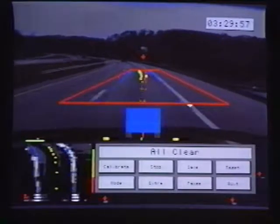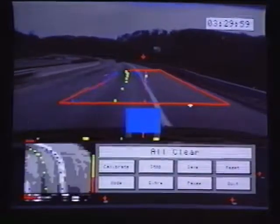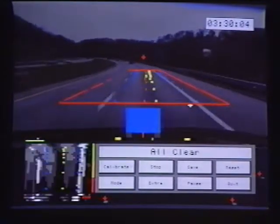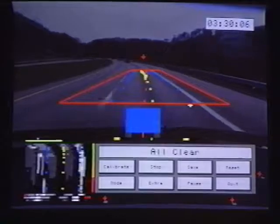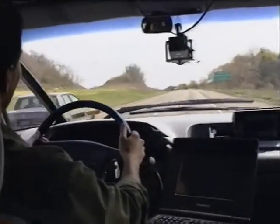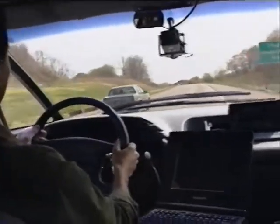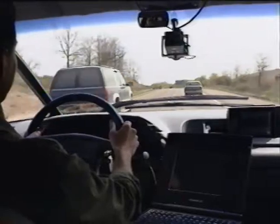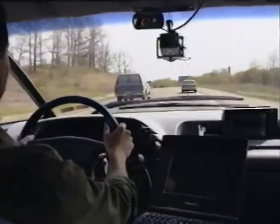The warning consists of a visual message, an audible tone, and/or a tactile vibration of the steering wheel to alert the driver of the danger. If the driver does not respond to these warnings and the vehicle continues to leave the roadway, the system can trigger a momentary pulse to the steering wheel in the appropriate direction to begin the corrective maneuver.